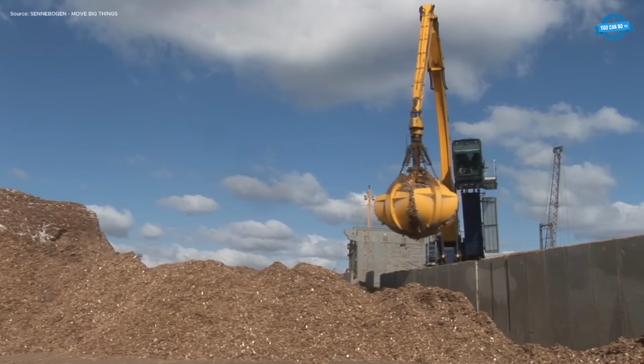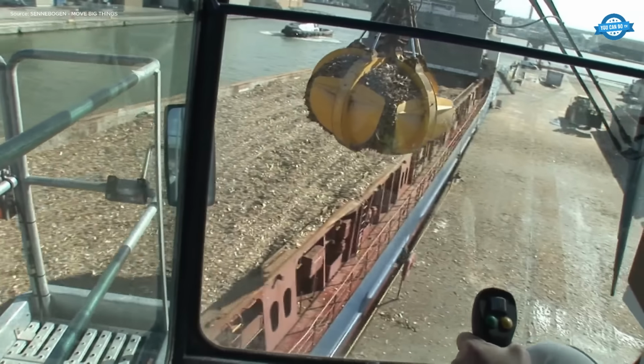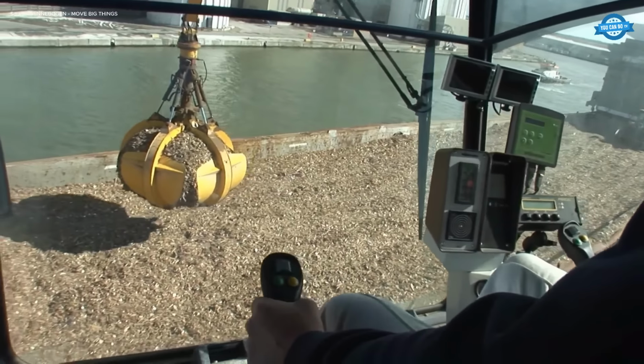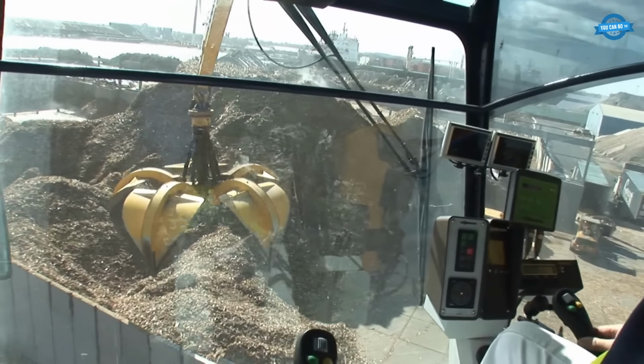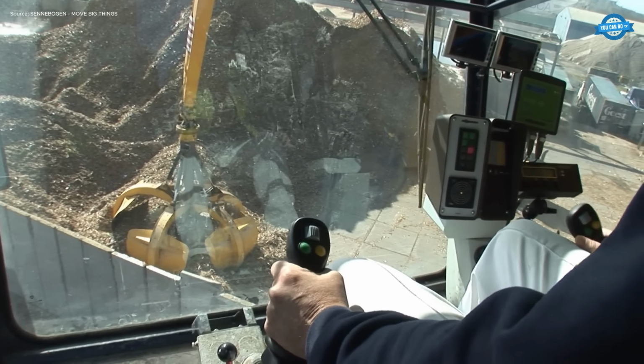Cinnabogan 860 mobile material handler, equipped with a 3.0 square meters log grab, is designed for efficient timber handling in demanding environments. This machine is capable of lifting and maneuvering heavy logs with precision. The log grab, operated by a powerful hydraulic system, securely grips the timber for lifting, transportation, and placement.